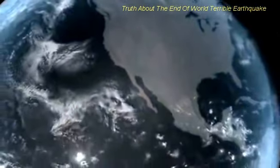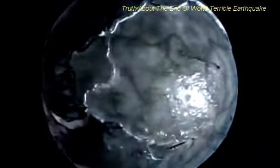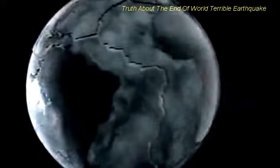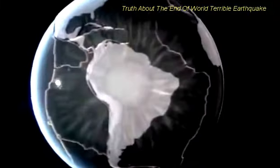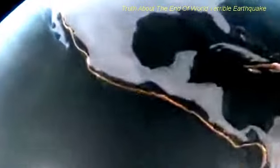We like to think the Earth beneath our feet is solid. But take a closer look. The crust is actually made of about a dozen plates. They move, grow, and grind into one another along fault lines. This is where megaquakes are born.